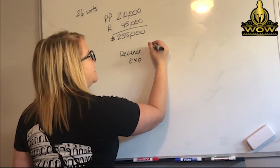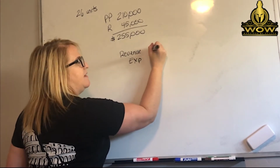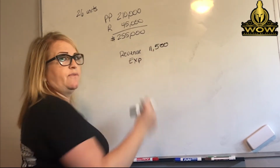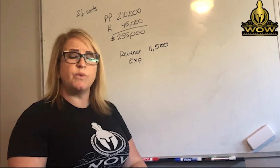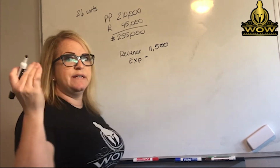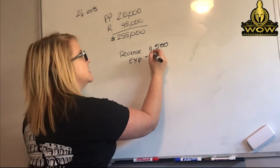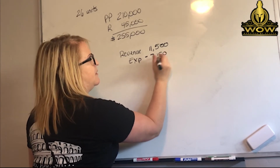The revenue had gotten up to, I think, $11,500. Yeah, $11,500. And this is just all strictly from the rent rolls and everything else. These are real numbers on this real deal. The expenses, we didn't focus on decreasing the expenses at that point because there was so much upside in the revenue. So the expenses were still $71.50.